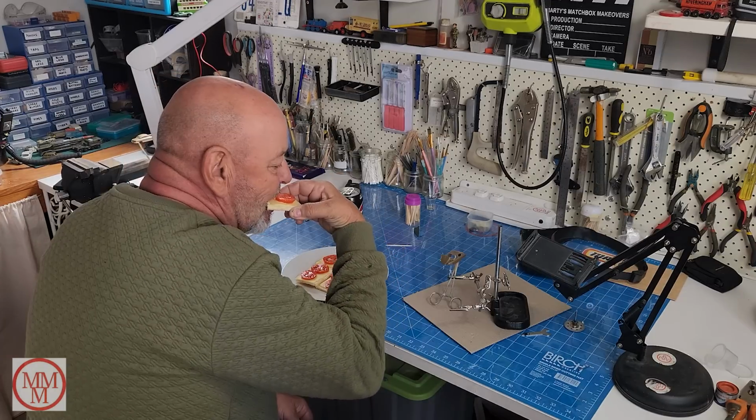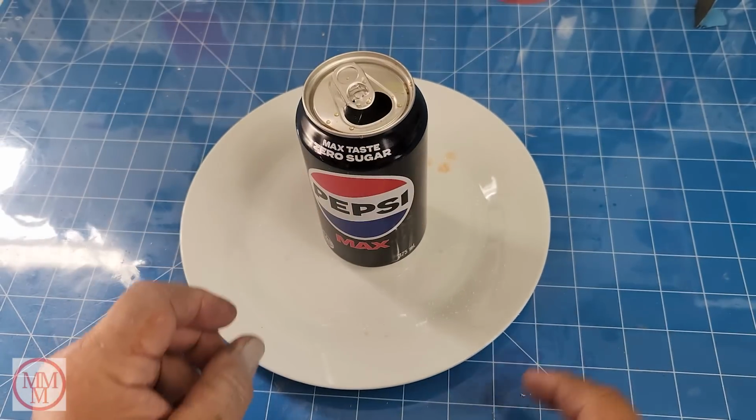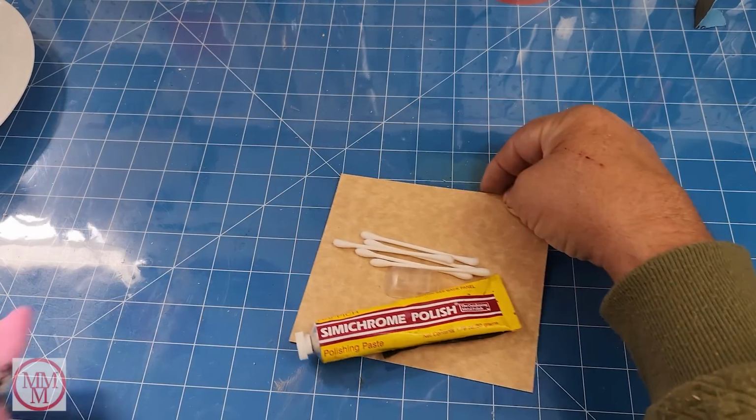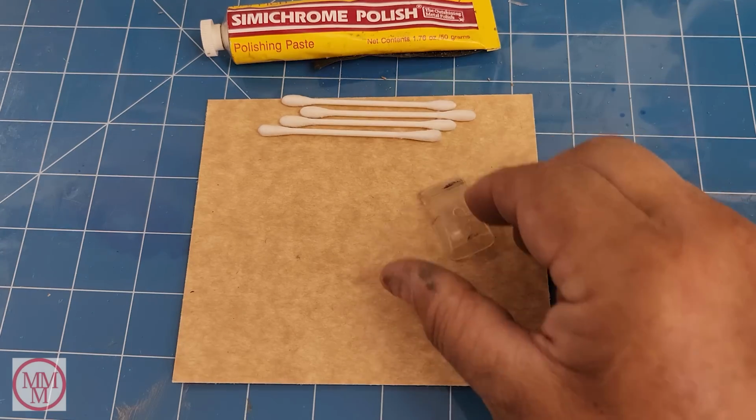Anyway, I'm getting a bit peckish here, so I've made myself some cheese and tomato croutons just to recharge my batteries and give me fuel to continue the journey of the restoration of this vehicle.